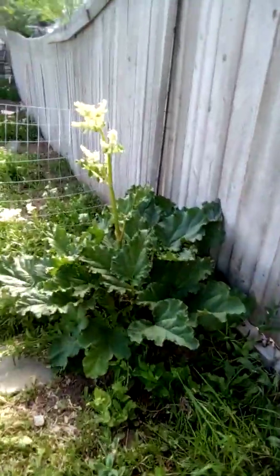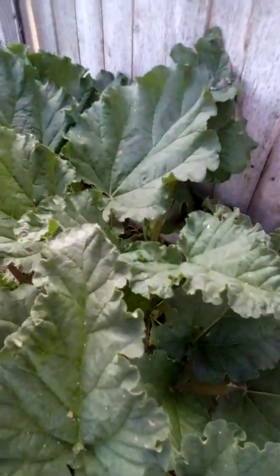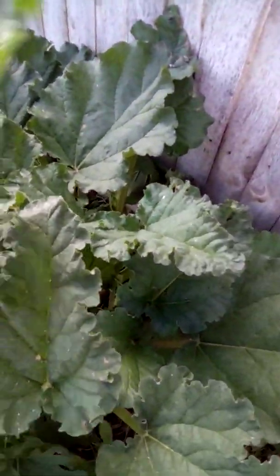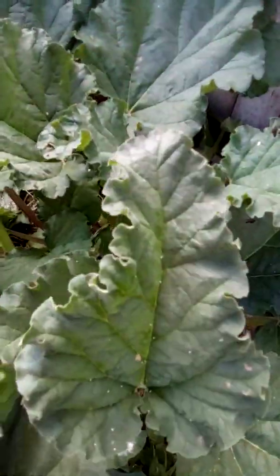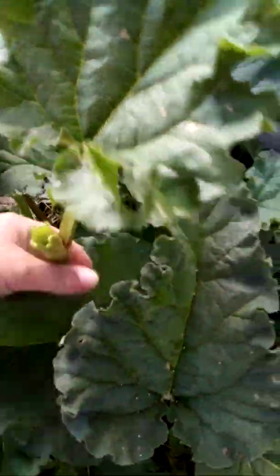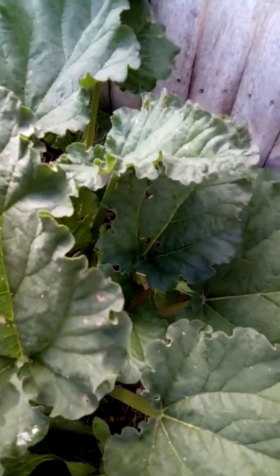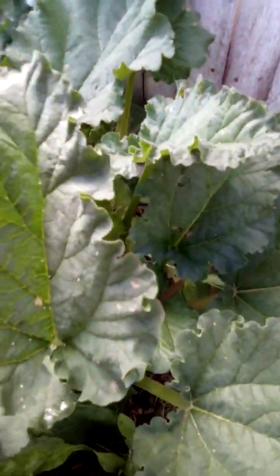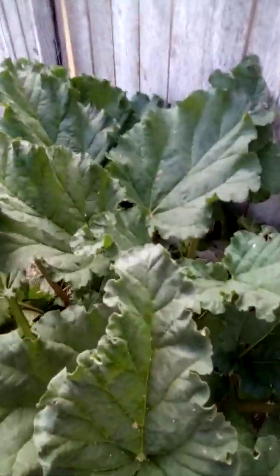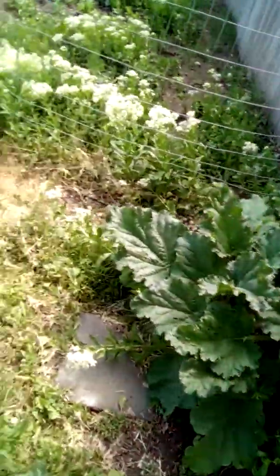Oh my goodness, I am feeling so overwhelmed right now. I need to snap this off. You really should cut it or pull it. I don't know if I'm supposed to pull the whole thing, but I don't. This is rhubarb, in case you're wondering. And you don't want it to flower, and you shouldn't pull it like I am, but honestly, rhubarb is one of those things I don't care about, but it isn't a weed, so there it is.